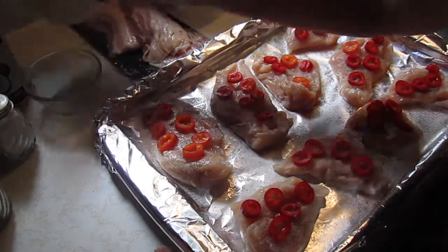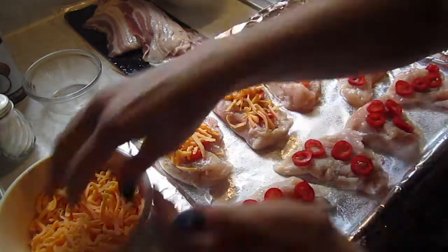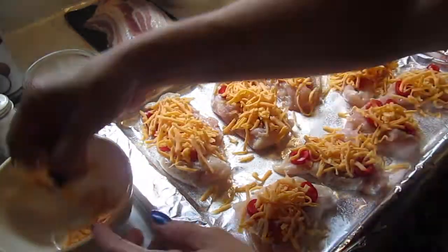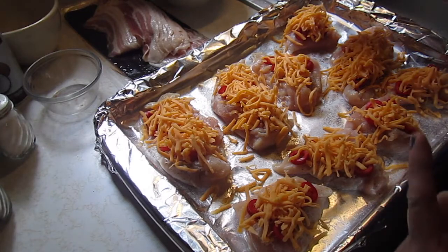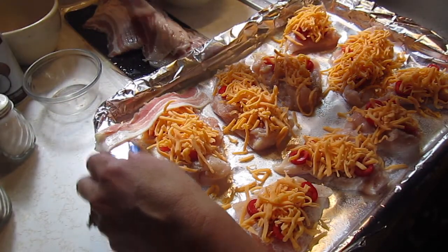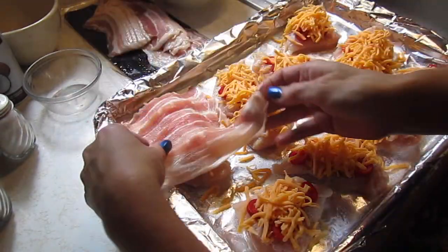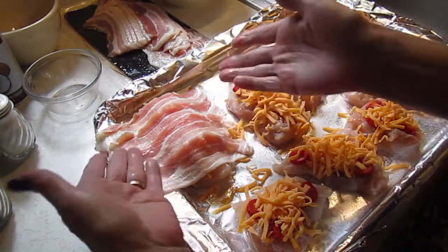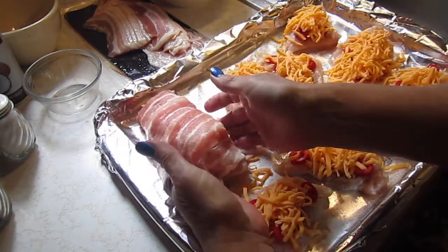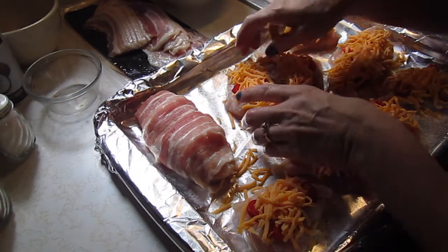All right, next step, cheese. Don't be skimpy with that cheese. Next step is the bacon. I cut these slices in half, lay them over it. Pick it up a little, tuck it under. I hope I'm not blocking your view, but let me do the rest of these off camera so it doesn't take forever.